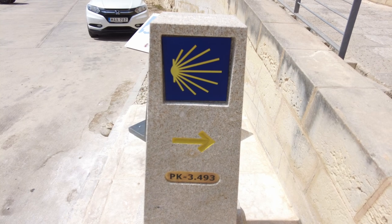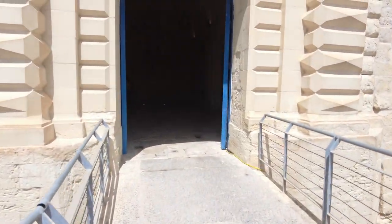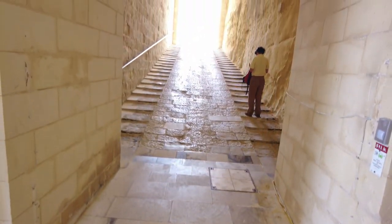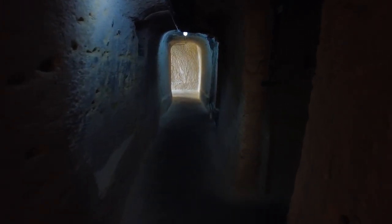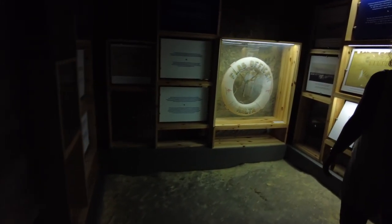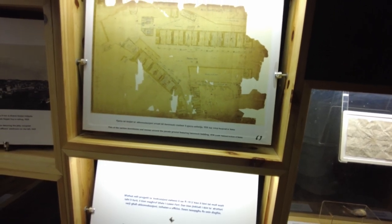This is the maritime route of the Saint Jacques pilgrimage trail. This is the entrance to the Fort Sant'Angelo. So these are the underground passages in the Fort Sant'Angelo, used during the war, expanded by the Royal Navy to include even pistol firing ranges. I've got my sunglasses on, I can't see a thing, but let's turn right here. Apparently it's 1.5 kilometers of these. And that's what they look like. That looks like an old map.